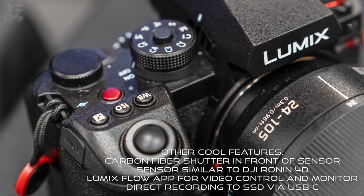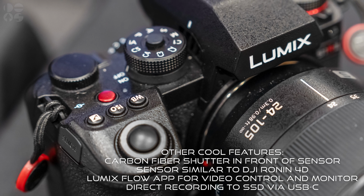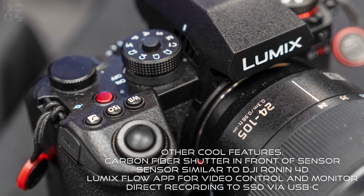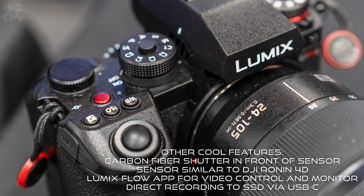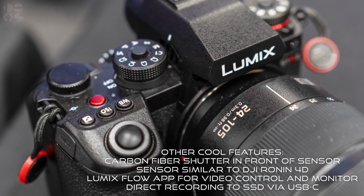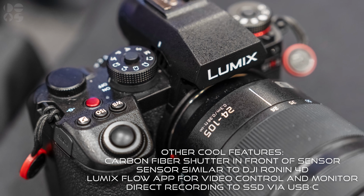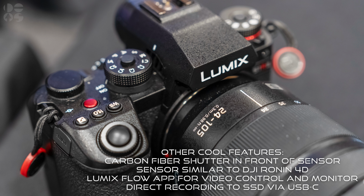Other features worth noting include a carbon fiber shutter to protect the sensor when you're changing lenses. The sensor is similar to the one used with the DJI Ronin 4D. The Lumix Flow app allows the user to control and view camera footage using their phone. And last but not least, direct recording to SSD via USB-C really makes this camera stand out.